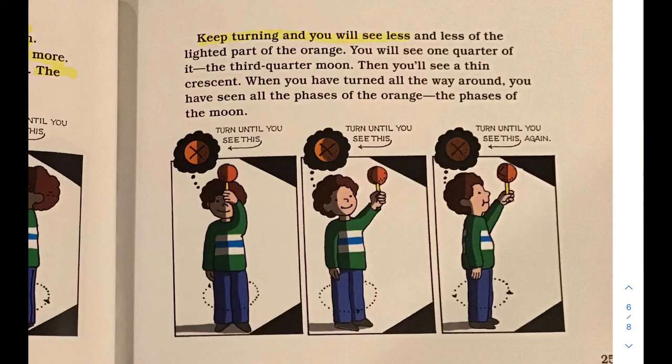Keep turning and you will see less and less of the lighted part of the orange. You will see 1/4 of it, the third quarter moon. Then you'll see a thin crescent. When you have turned all the way around, you have seen all the phases of the orange, the phases of the moon.